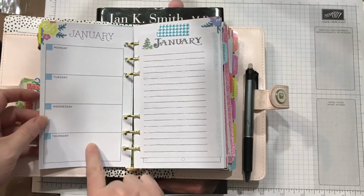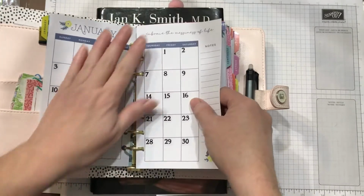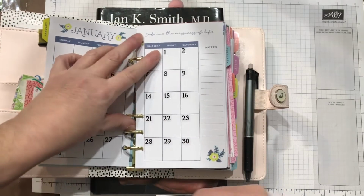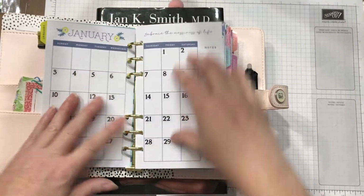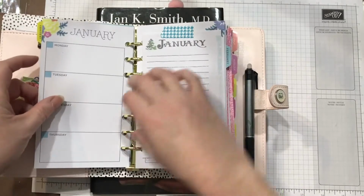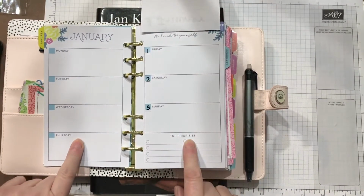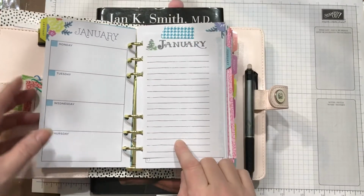So I can write down the menu. I can list on the calendar, such as when Bob is gone, so that I know that the menu is going to vary or when he's going to be home. And then we have the week on 2 pages where I can be more specific about what the menu is for each day, and then a sheet for my shopping list.